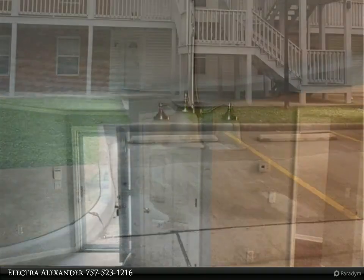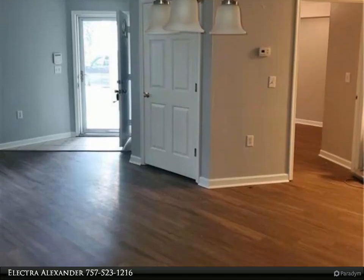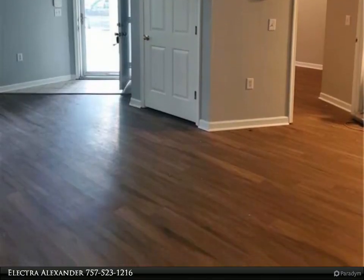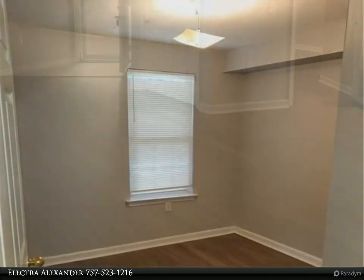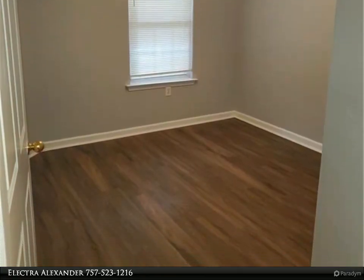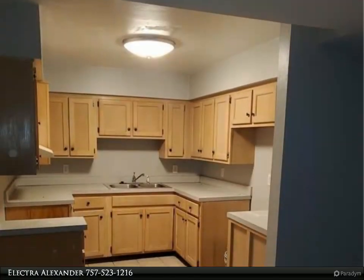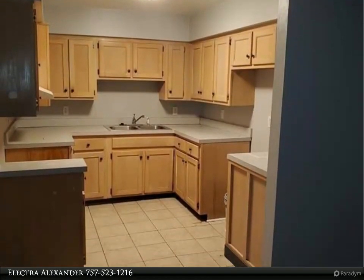Gorgeous ground floor unit. New upgrades include laminate flooring, paint, new kitchen appliances, new washer and dryer, 2 full baths and a beautiful open floor plan. Main bedroom with ensuite full bath. Easy access to the interstate, public transportation, airport, and naval bases.